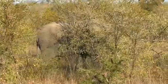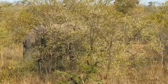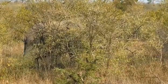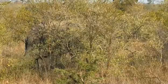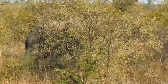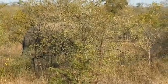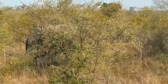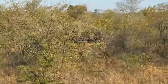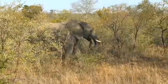Absolutely incredible how an animal that size can move with such incredible silence. Going to wait here and see if he doesn't come out into the open.